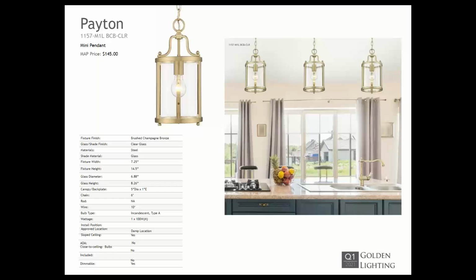Another line extension, we've seen the patent extend, I think, every single quarter since it came out. Here we have the single light coming out in this burnished champagne bronze finish. At this time, this is the only size that's available in this champagne finish. But my expectation would be you're going to see more of it in the next release. This is also available in black and chrome. There is a flush mount, a semi-flush mount, and there's several pendants for this as well.